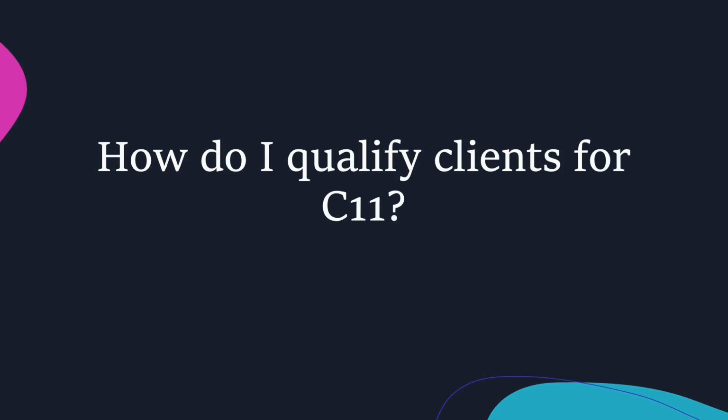Now, how do we qualify clients for the C11 program? It's very similar to the C12 program except for two major factors. One is ownership stake in the business and the other is revenues. From a business standpoint, we look at how strong the business is, in the sense how long has it been in business, how many employees, if any, what is the annual revenue for the past 2 years, what is the main line of business, do they sell products or services or both, what is their business model, number of active paying clients globally, number of active paying clients in Canada, if any, pricing model, etc.